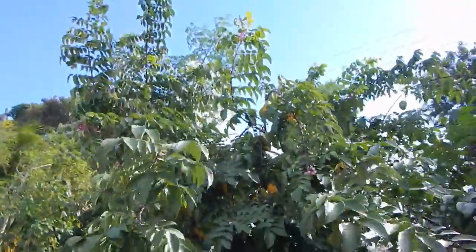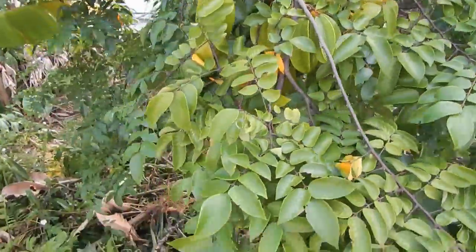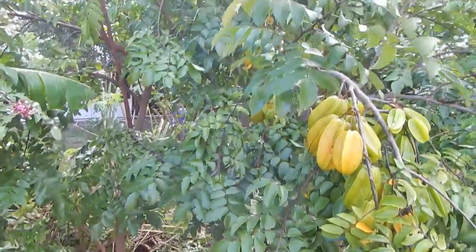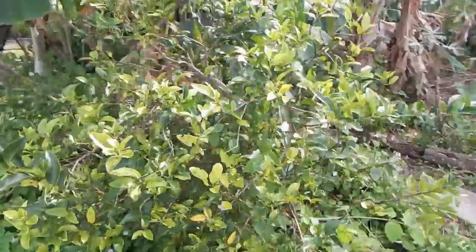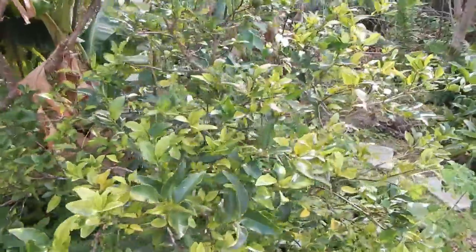The tree responded and has gone crazy, and it's been bearing 2 crops of fruit a year, almost all year round. There's at least a star fruit or 2 on here that you can eat. I just ate one a few minutes ago, and they're really good. Great tree, and a beautiful tree. Right here's my mom's little key lime tree, which bears key limes over and over again, even though it's kind of a sad looking little tree.